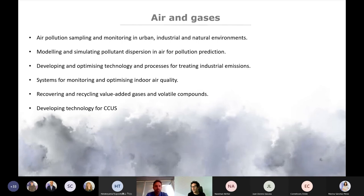We are also starting to work with indoor air quality, which is a hot topic right now. And we also try to recover and recycle value-added gases and develop technology for carbon capture, use, and storage.